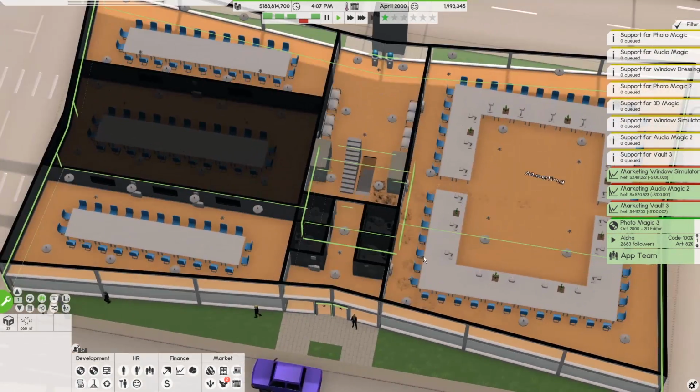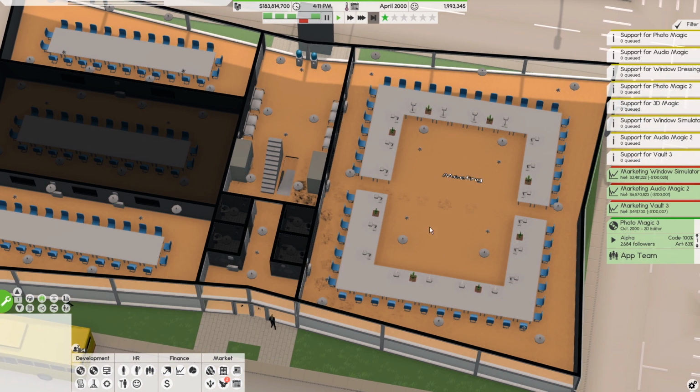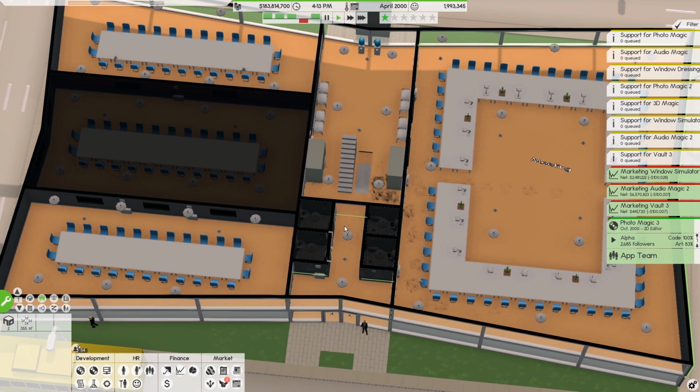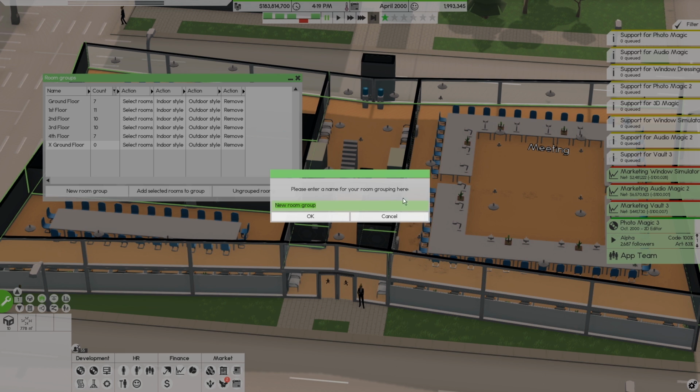And then we're gonna go up. So this level. This is a meeting room. So look how much that's been used. I don't know that these will be used a huge amount. Oh, actually, I can select top floor too. So we probably don't need that many staff members on it. A new room group. X first floor.